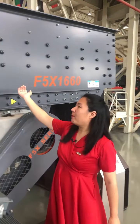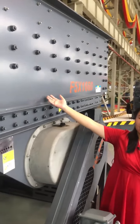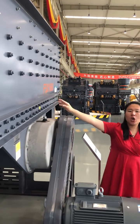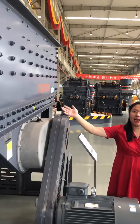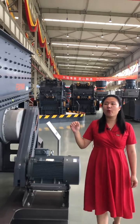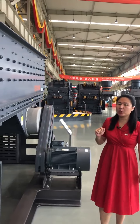Firstly, for the plate, there is no welding point on the plate. When it is vibrating, it is hard to break. So this is our special design.